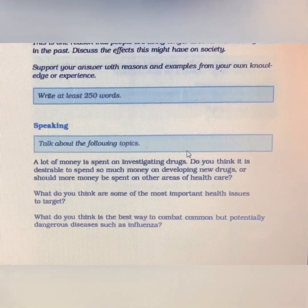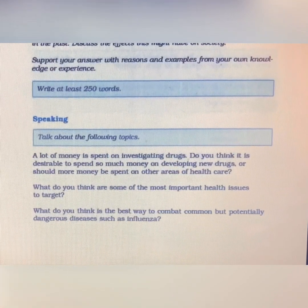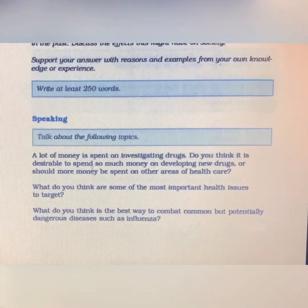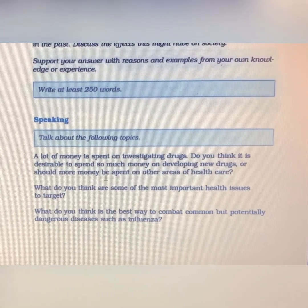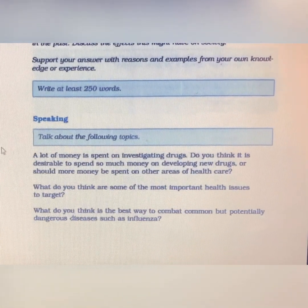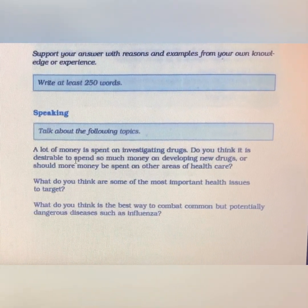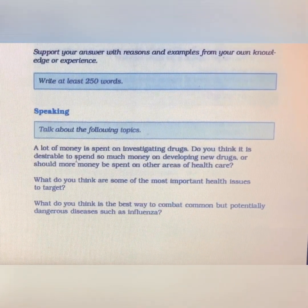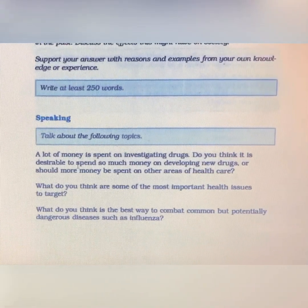And here are some speaking questions. A lot of money is spent on investigating drugs. Do you think it is desirable to spend so much money on developing new drugs? Or should more money be spent on other areas of healthcare? So, as it is mentioned here, a lot of money is spent on investigating drugs. Do you agree with this situation? Or do you think that this money should be spent on other areas of healthcare?